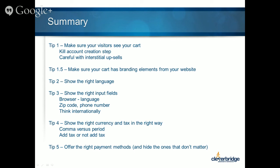Don't show Americans a period when they're used to seeing a comma, and vice versa. And make sure that you're offering payment methods that your customers want to transact with, and eliminate ones that are distracting and don't matter. With that, that's five easy tips right there that hopefully everyone can use today to increase their conversion rates.